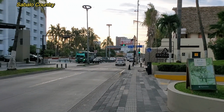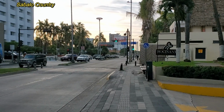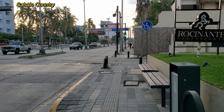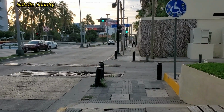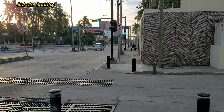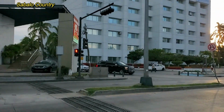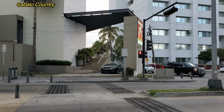And if we continue, we walk right down into the heart of the Golden Zone. And it is an easy walk. I walk it several times a week. Or obviously you can take the bus, as the bus does. All of the buses basically go through there. Let's wait and we'll cross the road here and we'll walk into Sabalo.